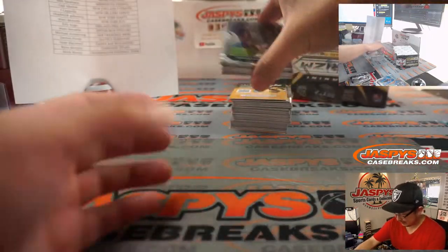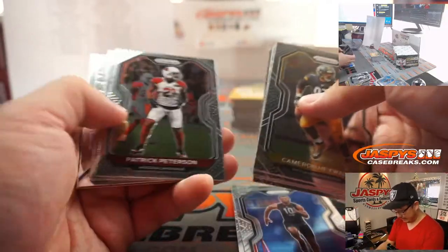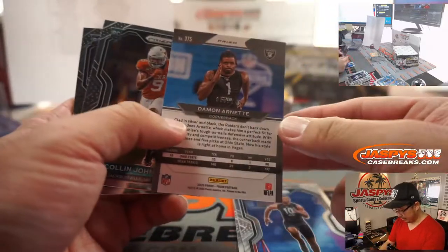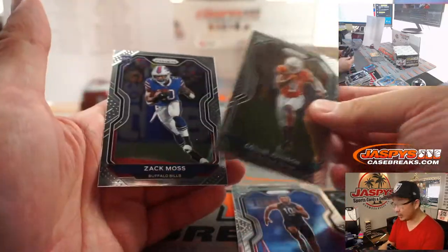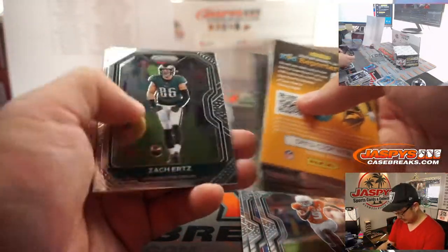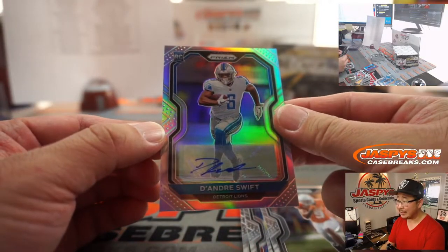Can they win the division? I don't know. Maybe if Daniel Jones didn't have that banged up hamstring this week. Damon Arnett, Red Wave for my Raiders to 149. Colin Johnson, Zach Moss. And we got DeAndre Swift, Detroit Lions.